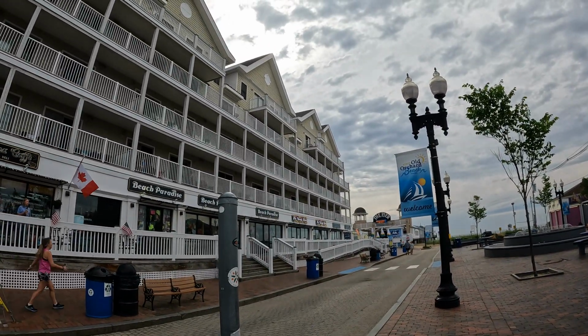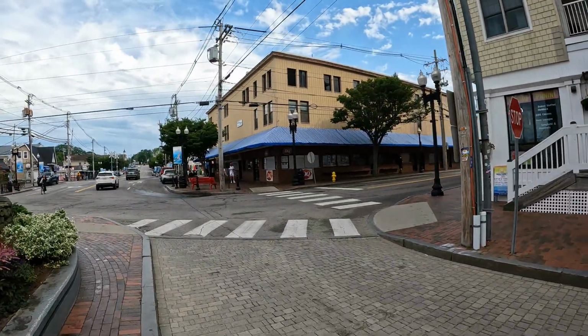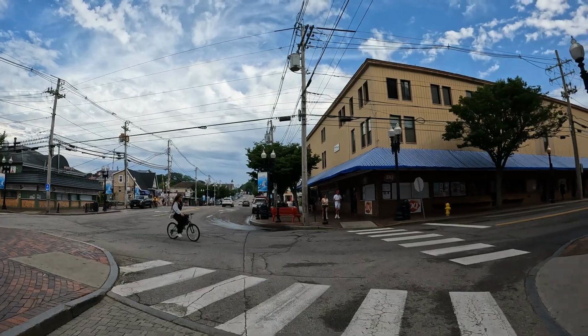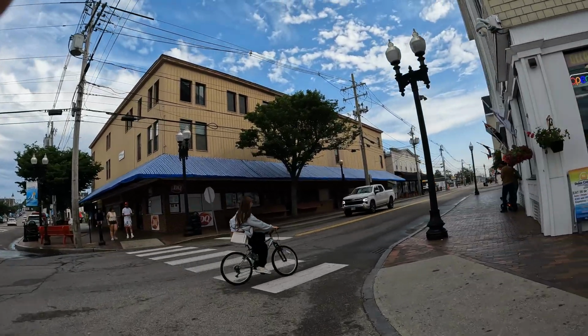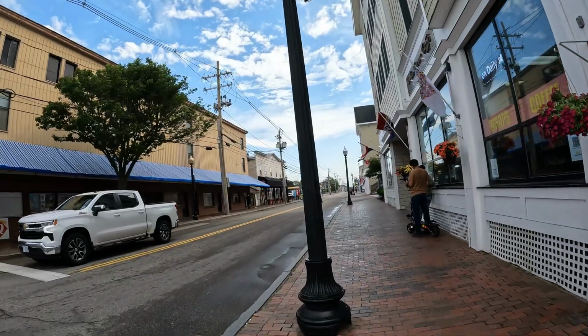See, the sun's trying to get through up there. I'll do a video of the room. I'll make a video of the room that we rented here, the condo that we have. So that'll be a separate video for you guys to watch.